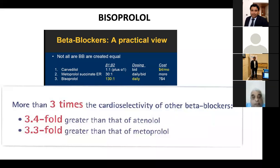So, bisoprolol, the beta blocker, a practical view. As we can see, not all beta blockers are created equal. Carvedilol, metoprolol succinate, and bisoprolol. Carvedilol has beta 1, beta 2 at a 1:1 ratio plus an alpha 1 activity. Dosing is normally BID, and the cost is again significant.